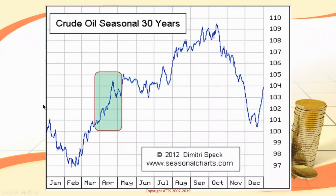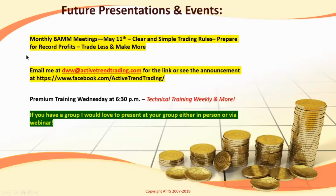Crude oil. Crude in April tends to continue to move up, may do a little bit of consolidation. And crude, of all the entities that we follow, I think crude is coming closest to following the seasonal chart this year, just like it did last year.